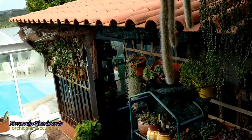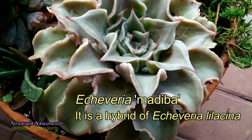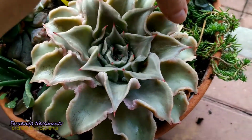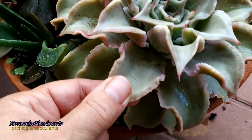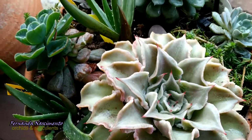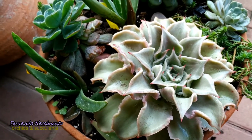And so let's proceed. I want to show you a few other things, like for instance this echeveria. This is Echeveria Madiba, which I bought last year, and I didn't know what it was, but now I know. It has very sturdy leaves, and it looks like sculptured in marble, hard as it is. And it's a bit wet. Every one of them is wet because it rained last night, which is good. We desperately need the rain.